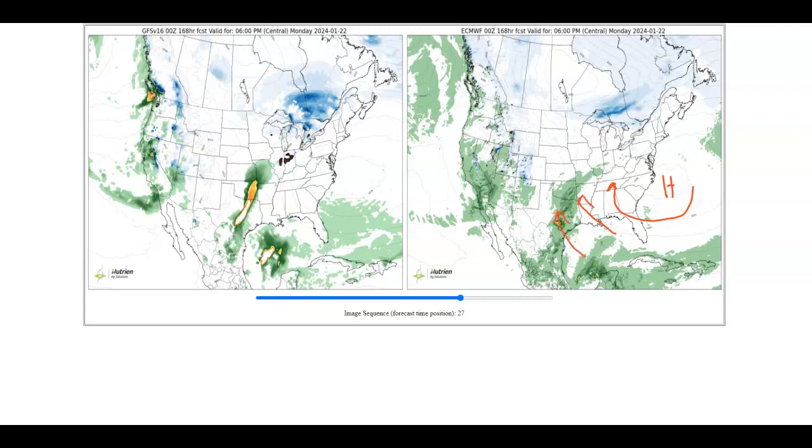We start to open up our moisture stream from the Gulf, and this is going to be our next primary, our next weather maker, assuming that it can get a piece of the energy that's coming off of the West Coast here into the early parts of next week. So that's what we're going to be looking at.